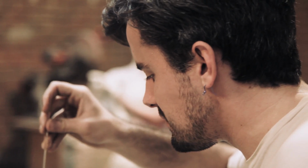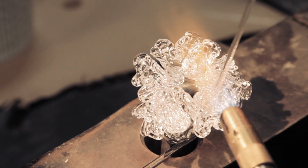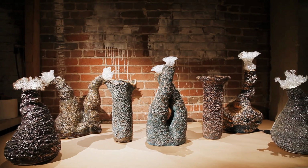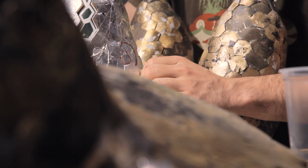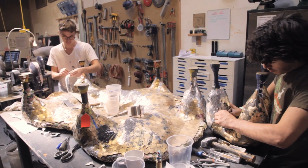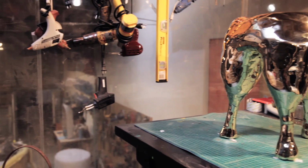Trying to discover the very basic reason for something to have its shape is really what I'm after. Every single piece is its complete own thing. We'll even make the same stool, for example, over and over, but we don't have any jigs. We just do what we remember the stool looking like or what it should look like now, because it's kind of changed a little bit.